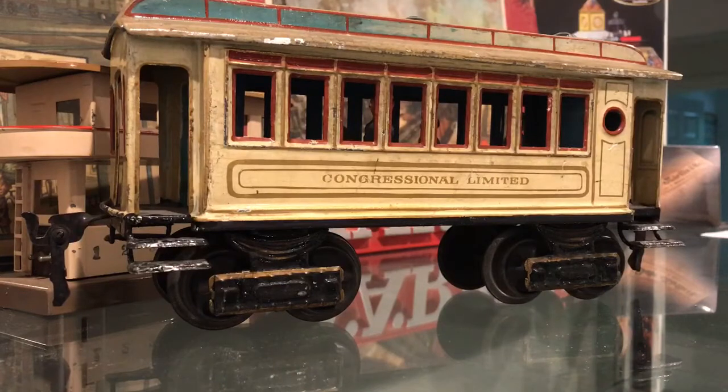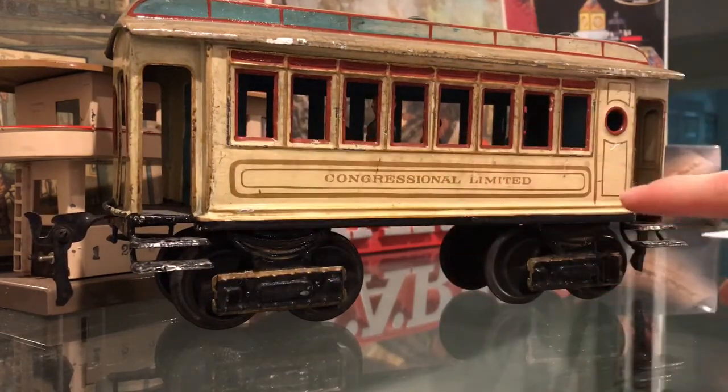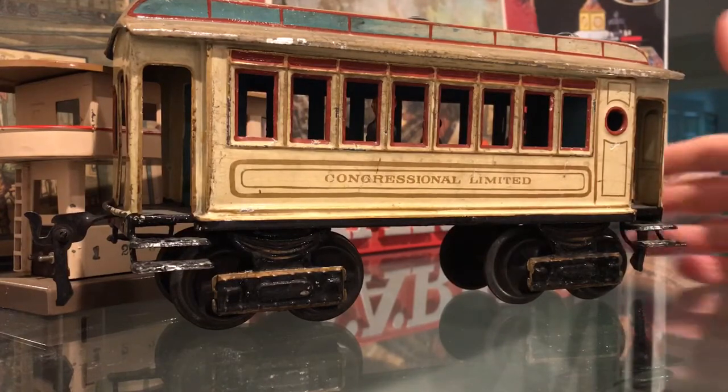This is the Marklin Gauge 1 Congressional Limited coach car. It's one of the few Marklin trains that was produced specially for the American market, meaning that it wasn't just a German or domestic version car that was repainted for the American color scheme, such as some of the PRR cars or the other special painted cars. So this we can see here, stamped in gold and wonderfully outlined by hand, says Congressional Limited.